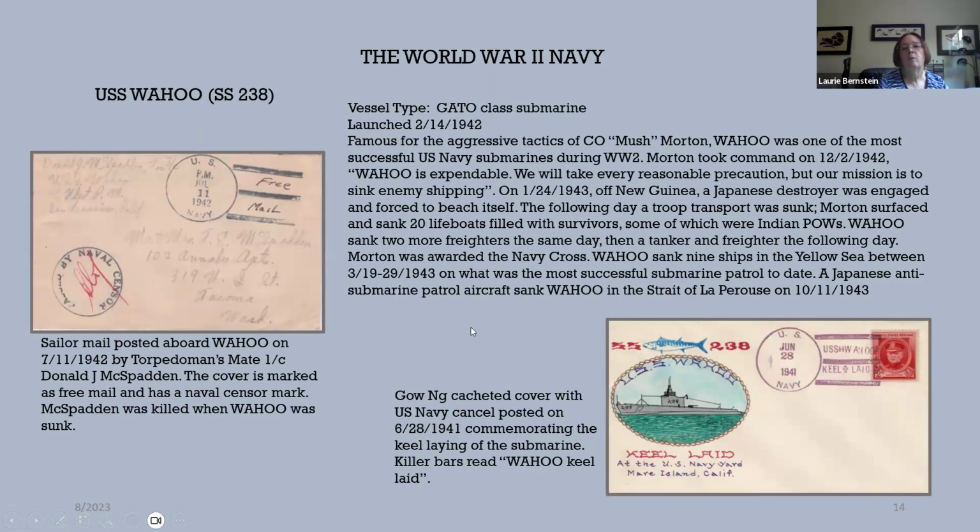More elusive ships to get coverage from, the USS Wahoo. Famous for the aggressive tactics of Commander Mush Morton, Wahoo was one of the most successful U.S. Navy submarines during World War II. Morton took command on December 2nd, 1942, saying, "Wahoo is expendable. We will take every reasonable precaution, but our mission is to sink enemy shipping."